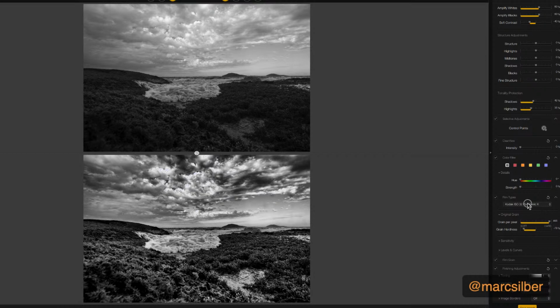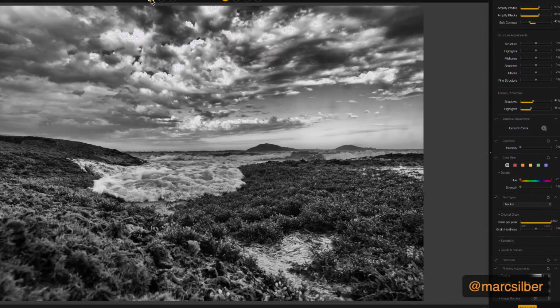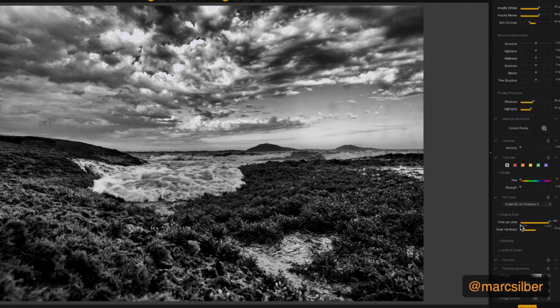Now I'm going to just take this away because I'm not positive that I need that film look. Let's just go back to where we are. So that's without any of the films. Let's see what the difference is. Yeah, it's kind of up in the air. Is that going to help or not? I like that it's bringing in the blacks and giving us a stronger, more dramatic look. And because of the clouds being so dramatic, I think we're in good shape here.